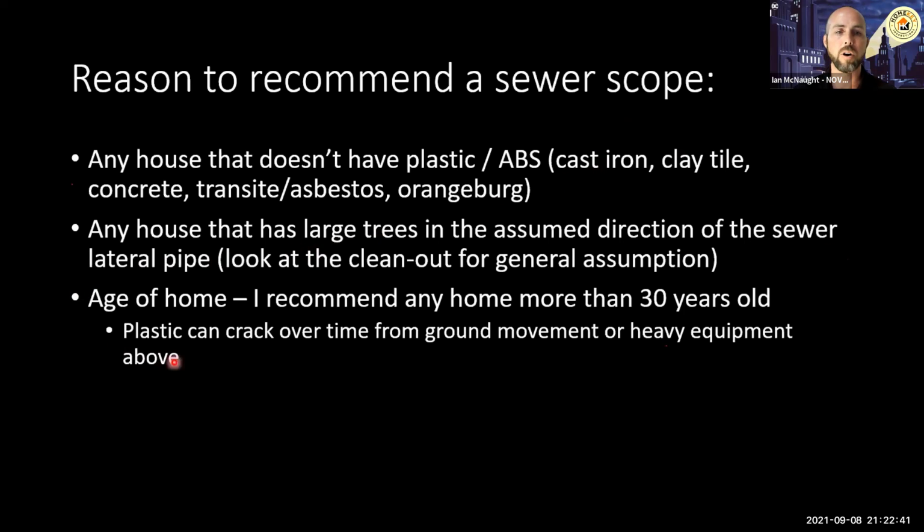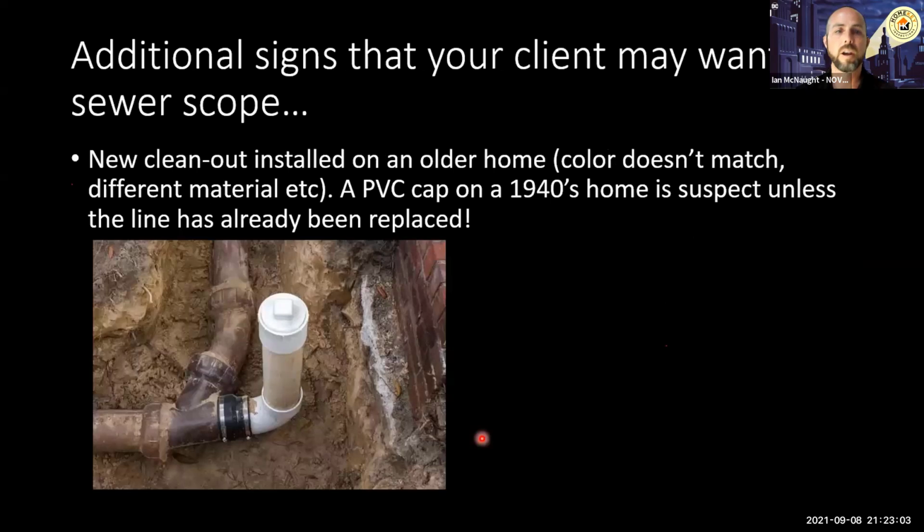And then the age of the home. I generally recommend any home more than 30 years old to have a sewer scope, even if you have plastic pipes. A home over 30 years old, I typically recommend it regardless. And the reason why is the ground moves and you have heavy equipment driving over areas with pipes, and it can often cause cracks.